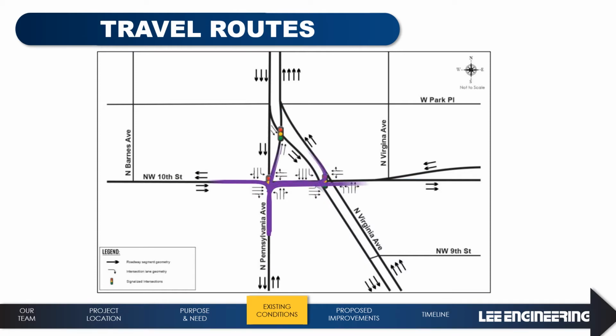Northbound drivers on Penn wanting to continue north have 2 options. They can travel directly through the signal at 10th and then continue through the signal at the crossover, or they can make a right onto 10th and then an immediate left at Virginia. Moving to northbound approach of Virginia, all movements are served. Continuing to the westbound 10th Street, this shows the available traffic movements.